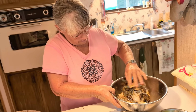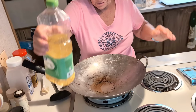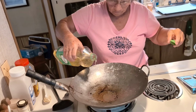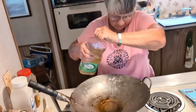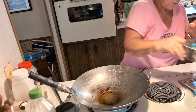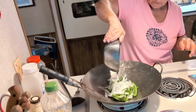That's all mixed up in there. You can see it's all combined in there. So, the oil in here now, so that starts to get hot. A little bit in there. Probably, I don't know, maybe about a quarter cup of oil. So I'm going to use peppers and onions in here. I'm going to stick them in first.